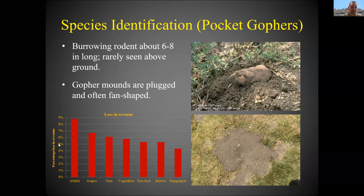And again, looking at some of my past work, we see that gophers cause similar losses in revenue as compared to ground squirrels, close to 5.5% again, in tree fruit.